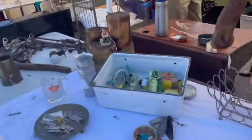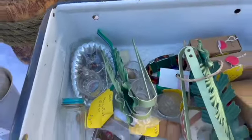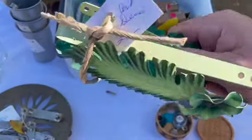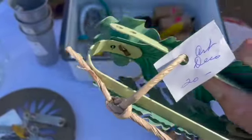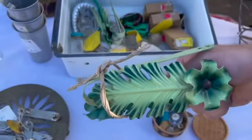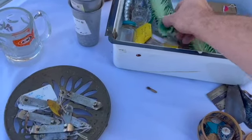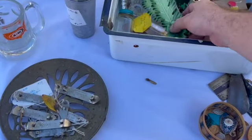Over here I spotted these mid-century curtain tie backs. I actually have a couple of these coming in an upcoming live sale. I think they're so fun and just things you don't even think about. But why not decorate with vintage to hold back your curtains or utilize them in a different fun way?